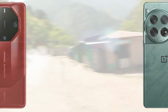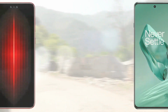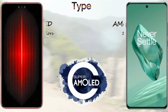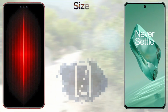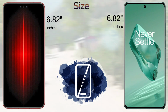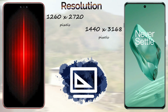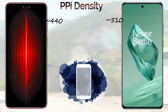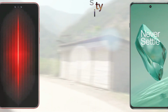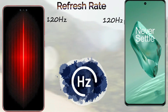The screen type: Huawei Mate 60 RS Ultimate comes with LTPO OLED 1 billion color screen type, and the OnePlus 12 comes with LTPO AMOLED 1 billion color screen type. The display size: both devices come with 6.82 inches screen size, and the OnePlus 12 comes with 2K screen resolution. The Huawei Mate 60 RS Ultimate comes with 1.5K screen resolution. The OnePlus 12 comes with 510 ppi density. The Mate 60 RS Ultimate comes with 440 ppi density.